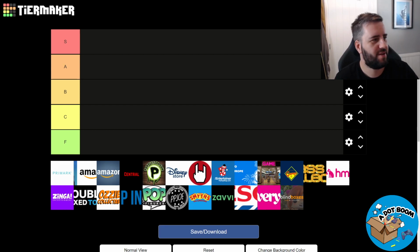So we have, I use the mouse, we have S tier, that is my personal ultimate Funko retailer. We have the A tier, they're very good Funko retailers. We have the B tier, they're pretty good. I did try to edit these tiers but it didn't work. We have the C tier, which is basically just going to be average. Like, yeah, they're good, they're alright. And then we have the F tier. They are the worst. Abysmal. Any other words you can think of?